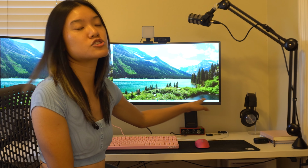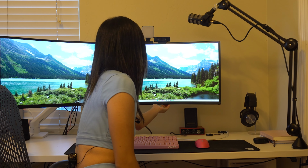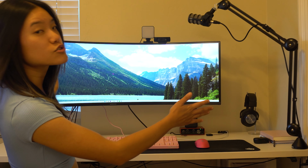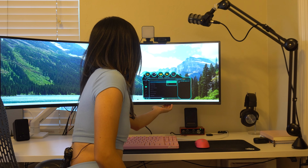The only problem that I have is when I want to switch from, where is the thing? So when I want to switch from PIP mode, which I'm assuming is picture in picture, whatever it stands for. So right now it's on ultra wide. If I want to switch it back, I do this, turn it on.